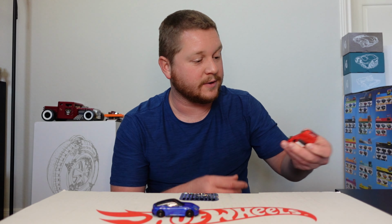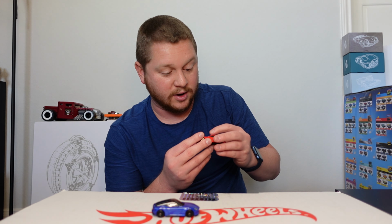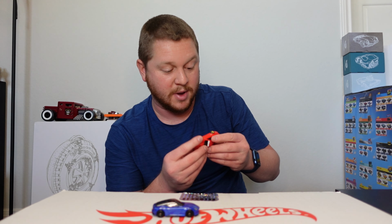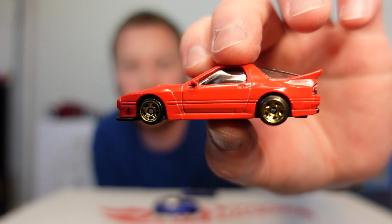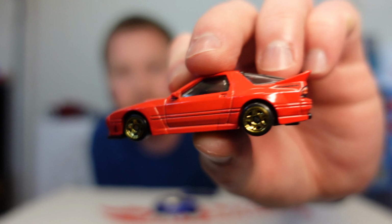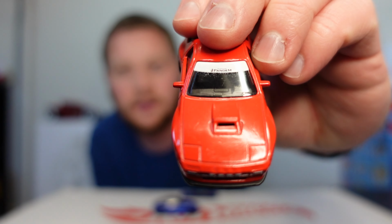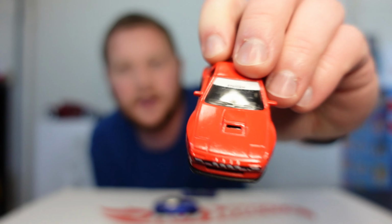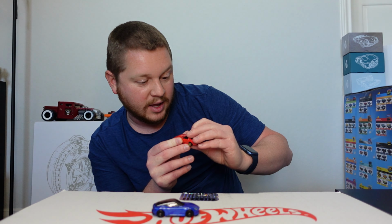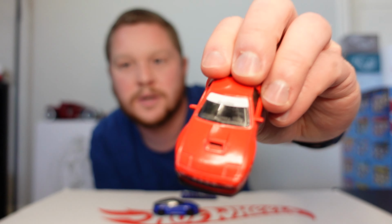All right, so next up we have the Mazda RX7 FC Pandem, and once again, this is a metal on metal car. It looks absolutely amazing, though. I really like those wheels. There we go. I don't know if you can really see them with that glare, but the detail on this car looks really good. Has a windshield banner that says Pandem in the middle, and I noticed the ink is smeared on the windshield a little bit, but not too bad.